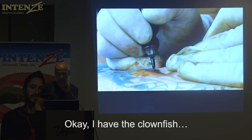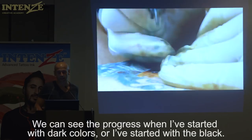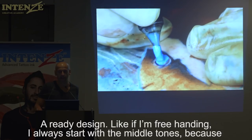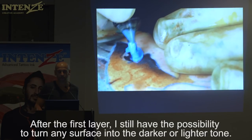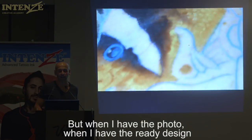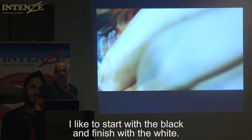Okay, on the eye of the clownfish we can clearly see the progress when I start with the dark colors, or with the black. In general, I do this only when I have a ready design. If I'm freehanding, I always start with the middle tones, because after the first layers I still have the possibility to turn any surface into a darker or lighter tone. But when I have a photo, a ready design, I like to start with the black and finish with the white.